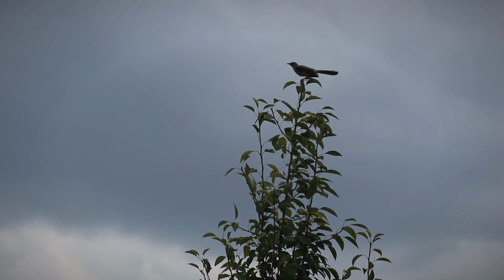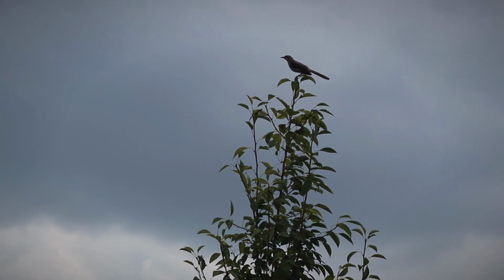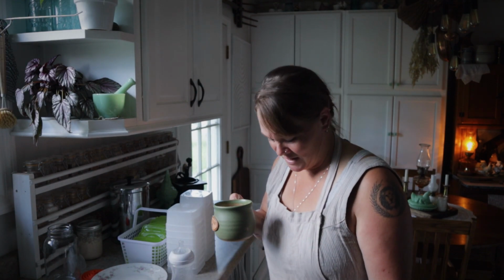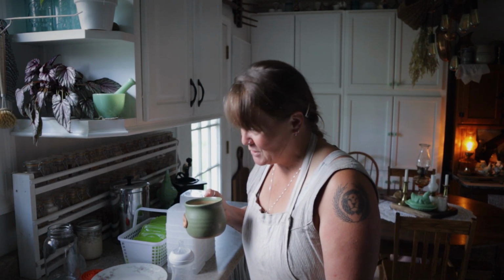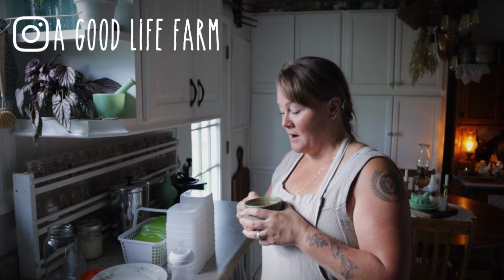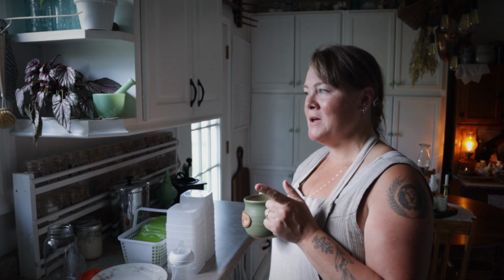which is odd considering how much time I spend outside and considering the fact that I have permanent tan lines. I mean, I look like I always have Birkenstocks on my feet because I wear Birkenstocks so much that I have the tan lines from them. And yet my body does not hang on to vitamin D. And that made me think about it for a little bit.